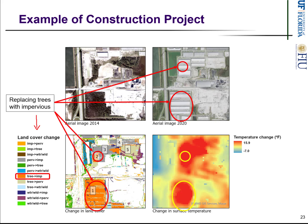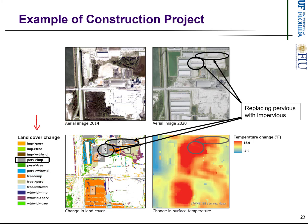Former tree canopy was replaced with impervious land, for example buildings or parking lots, primarily in the western half of the plot, as shown in orange. Gray areas show replacement of pervious land, for example sand, soil or grass, with impervious surfaces. All these changes in land cover corresponded to increased surface temperature, as shown in the local temperature change map to the lower right.